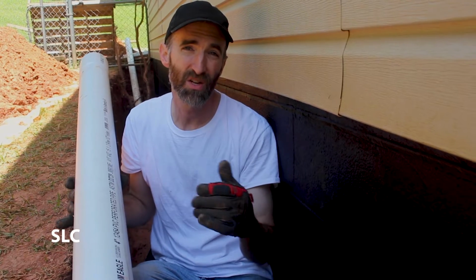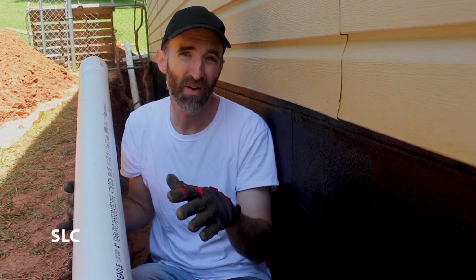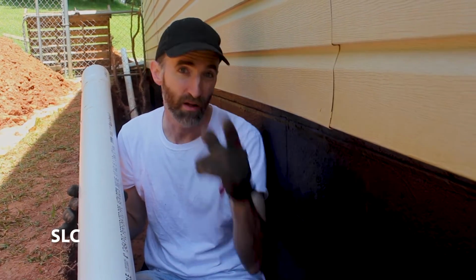It's been a few days and this is fully cured. I'm not worried about touching it at all. And I'm going to be able to next add a drain to part of my house. Now on the front side of my house, due to the way the foundation and the ground are set up, I'm not actually going to be able to install this, but on the side over here, I will. Let me show you how that works.